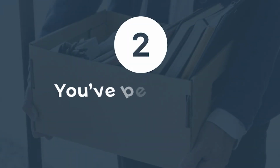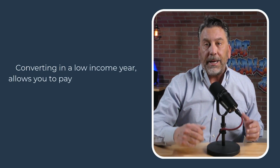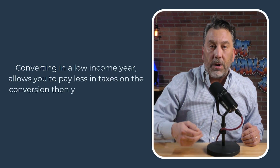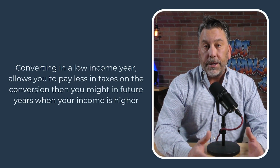Another time it would make sense to convert is if you've been laid off, have reduced income for the year, or expect a significant promotion next year. Your tax bracket may be temporarily lower. So converting in a low income year allows you to pay less in taxes on the conversion than you might in future years when your income is higher.